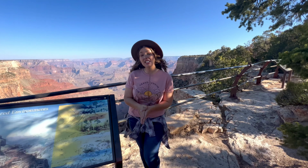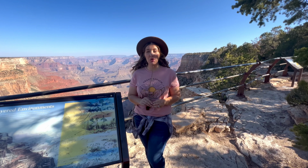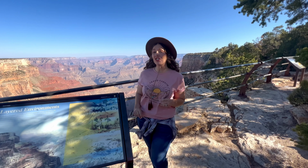The Abyss is another stop along the Hermit Road route, and this area showcases the longest vertical drop found anywhere along the south rim.